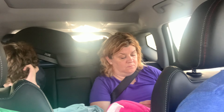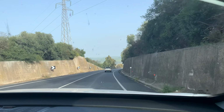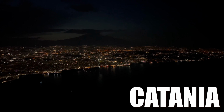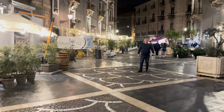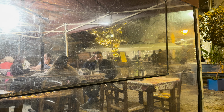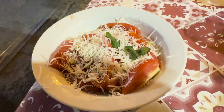We ended the day with the final hour drive to Catania, the island's second largest city, and our home for the next 2 episodes. We took the opportunity to discover a bit of its nightlife and to check out another excellent local restaurant. By the way, if there's one thing to remember about Sicily, it's that the food is extremely amazing on the island.